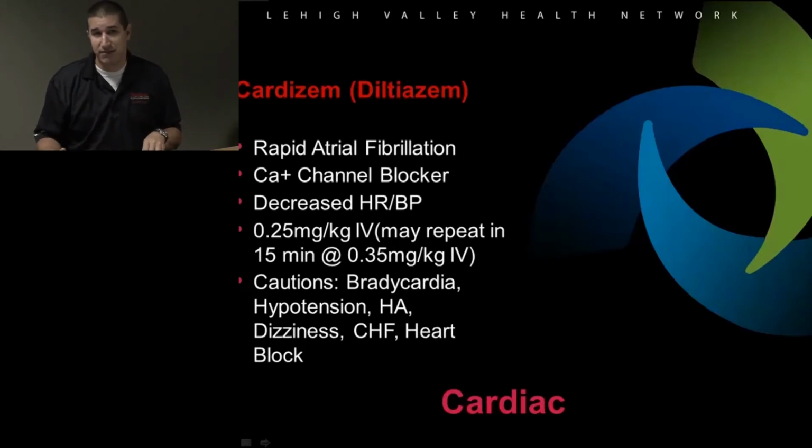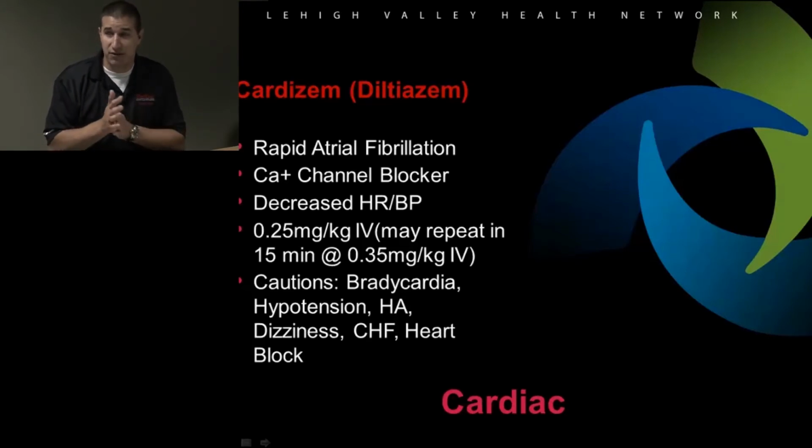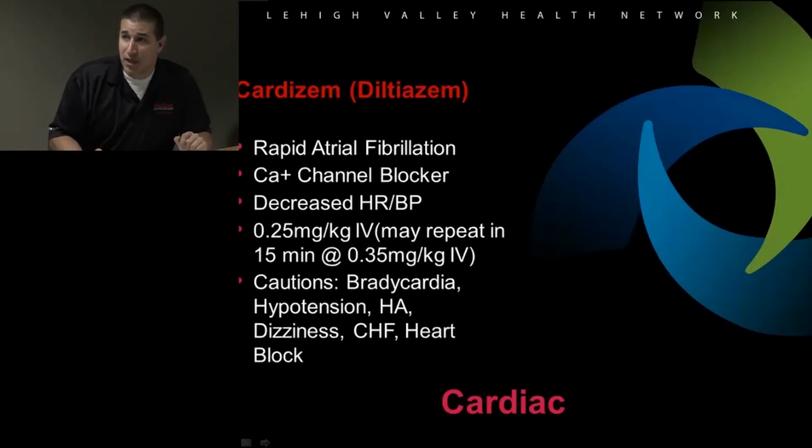What I can tell you is that if you're picking up patients on an interfacility transport, these referring facilities may have already initiated that, but they typically don't go by this dosage. They may start them at a 5 to 10 milligram IV bolus, followed up by usually 5 or 10 milligrams an hour, and adjust from there as far as getting the appropriate heart rate and blood pressure control.